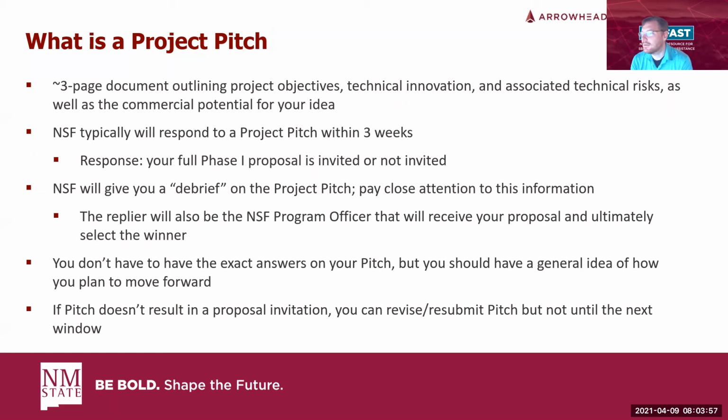If you get feedback from the program officer on your pitch, if they actually write to you and say, this was great, you'll need to think about this, you want to do this, you want to focus on that, because ultimately they're going to be the ones selecting the winner, heed their advice. Amen. Actually write towards what they say. Really consider it. They put that information in there. They gave you that feedback because they think it's something that's fundable, but you have to address those questions. You have to address those points.